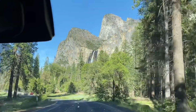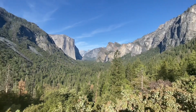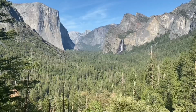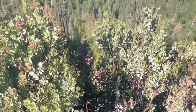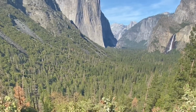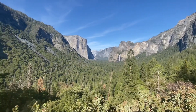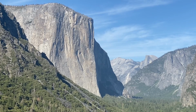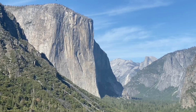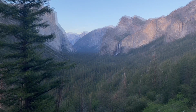To wrap up our day, we made a quick pit stop at the tunnel view as promised, and it was so much better now that the sun was in the right position. This is easily the most photographed and recognizable view in the park, with Bridal Veil Falls to the right, El Capitan to the left, and the valley floor and Half Dome way out in the distance. It's a perfect way to end your day, as you basically get to look out and tell yourself, wow, I just experienced all of that.